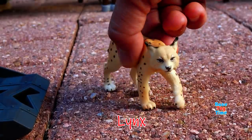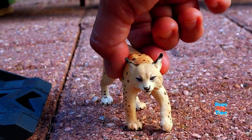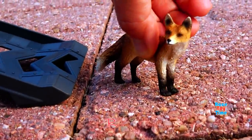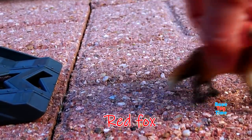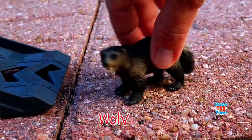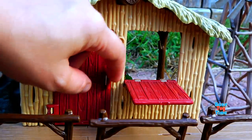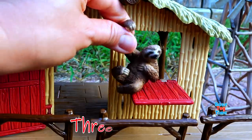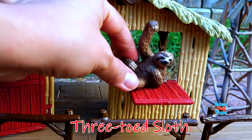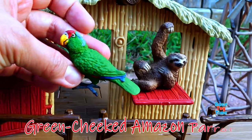Here is a lynx. Here's a red fox. Wolverine. Here's a three-toed sloth. And we have a green-cheeked Amazon parrot.